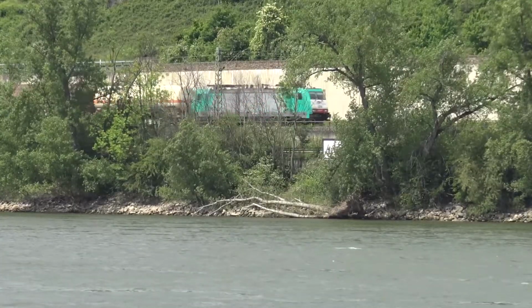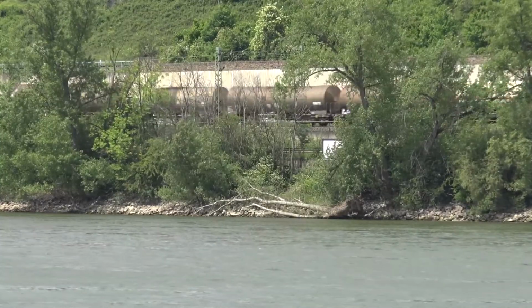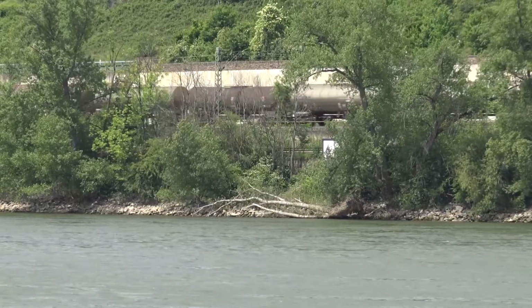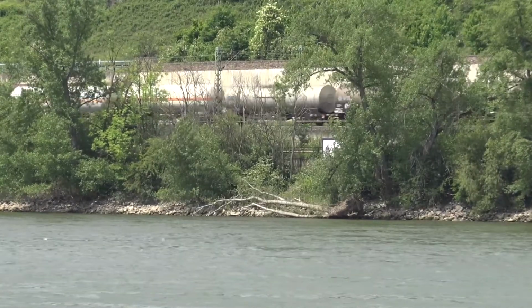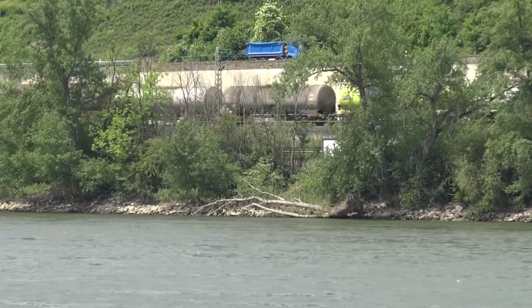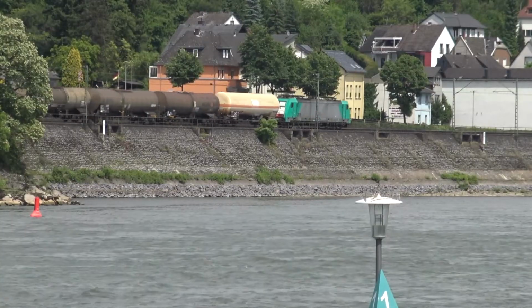This is a B Logistics TRAXX doing what it's best known for, hauling strings of chemical tank wagons. The train started at Antwerp, but reversed at Aachen, which adds about 40 to 60 minutes to the journey.